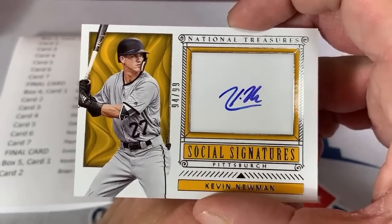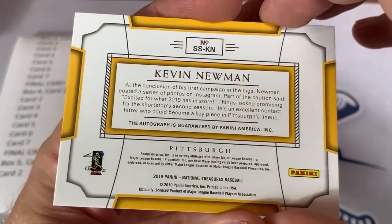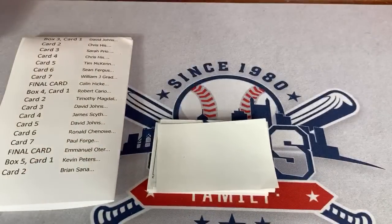Kevin Newman had a great rookie season for the Pirates. One of the few bright spots on the whole Pirates team this year, along with Josh Bell, who kind of faded in the second half. But Kevin Newman, I would say, along with Bryan Reynolds, two big bright spots for the Buccos. He's in bank robber attire. Yeah, without the logos and everything airbrushed out, it kind of does look like that.